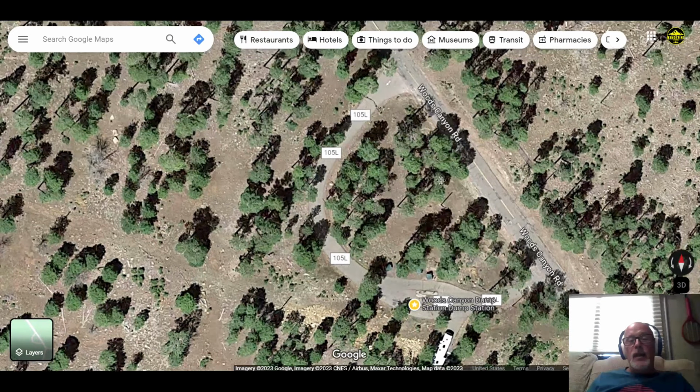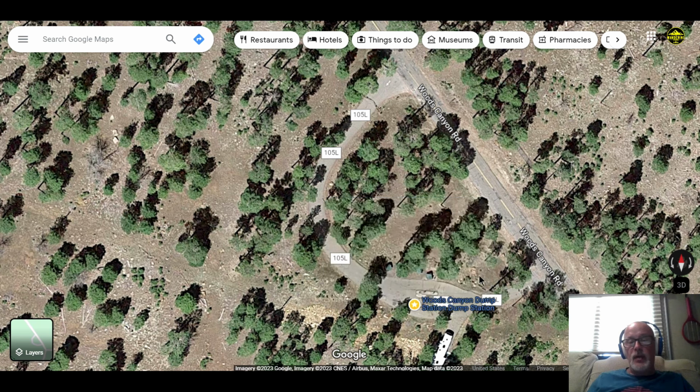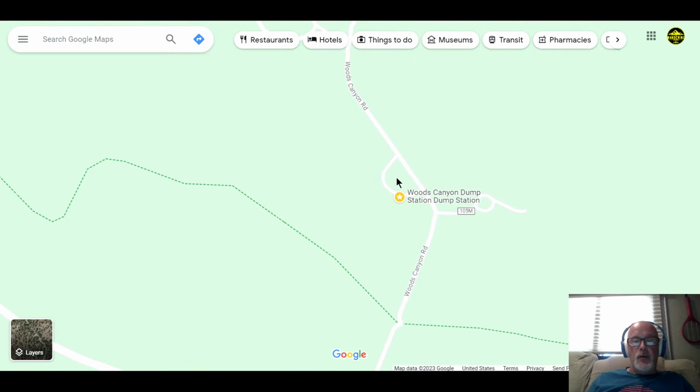Now, right now, the dump station is $9 and operates on credit card only. There is a camp host that's parked right here in this spot. The water is free, so you don't have to pay for the water if you need just water. And then there are some garbage cans right in this area here, and it's charged per bag depending upon the size of the bag, anywhere from around $3 to $5. Let me back you out here.